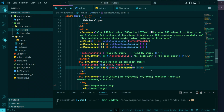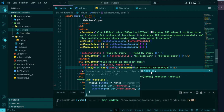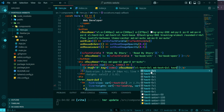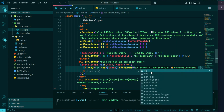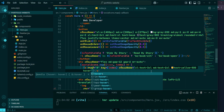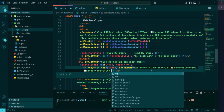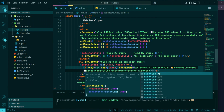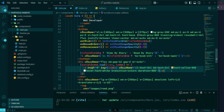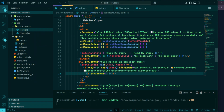We need XL, text, 3XL. Then we need empty text 2XL. Then we need text yellow 500. And then we need to create hover effect. On hover, I'm going to change the text and make it white. And also let's use transition, colors, and duration 500. Inside the link elements, I'm going to open iElements and then add here class name.